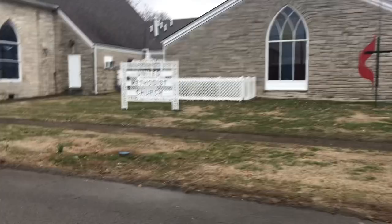Here we got another Methodist church. There's dogs. So yeah. This area will bring me to the elementary school.